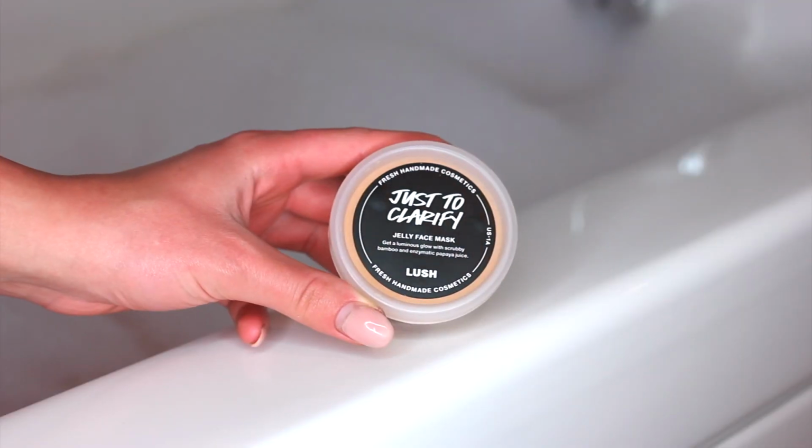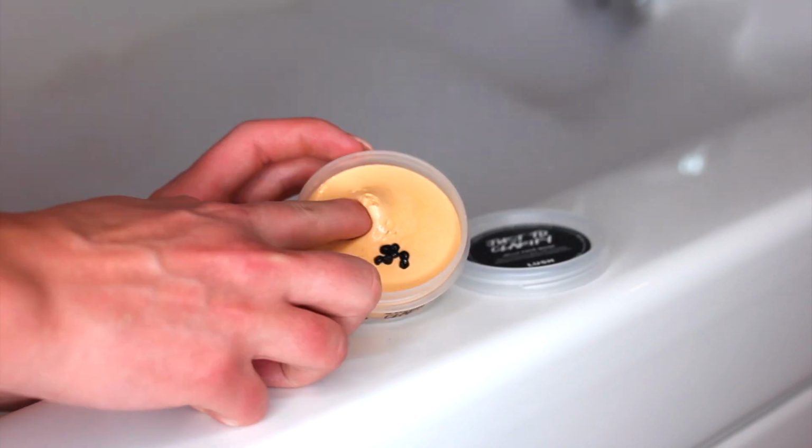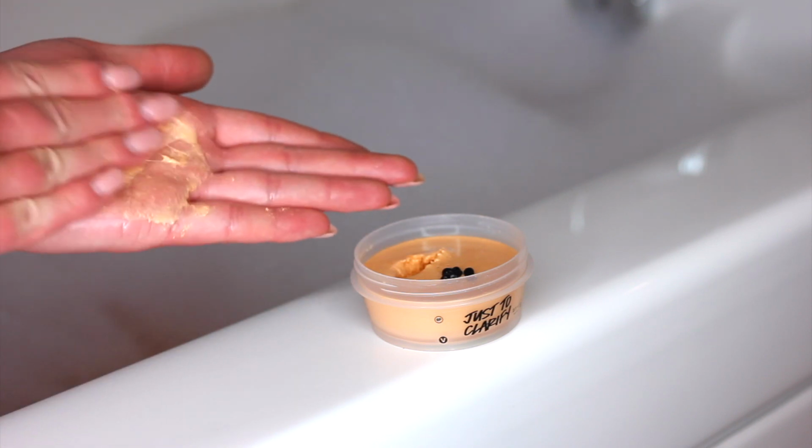So this face mask here is supposed to help enzymatically exfoliate your skin, reveal brighter, glowier, fresh baby skin, all of the things that we want. But there's tons of papaya juice inside, which is gonna give you that enzymatic exfoliation. There's actually bamboo bits inside too. So when you apply it, you can feel a bit of a grain in there, but bamboo is gonna be so nourishing to the skin and makes it just feel so good and gives it a little scrub.